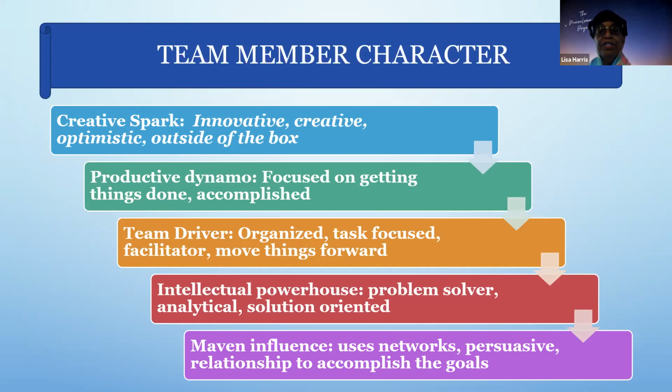And then we're going to do a Menti survey after I walk through this, so I have some idea about each and every one of you and where you stand in this chart of characteristics. So there are 5 under each of these team characteristics. And the first one is, are you a creative spark? Are you the person on the team who is innovative, creative, optimistic? You're always thinking outside the box, always new ideas, new opportunities.